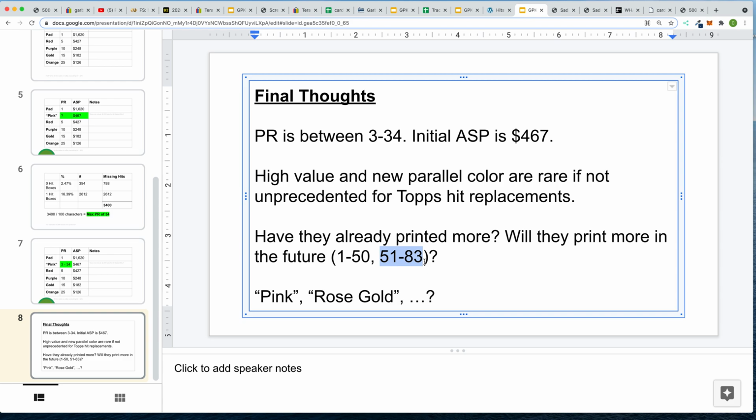Maybe there will be more of these given away in the future for other missing hits that folks receive. So it's very likely, I'd say, that they've printed more. How many more? To be determined. There's no real way of telling that. But let's say, for example, they printed double or triple the number that have already been sent out. That kind of puts you in that 6 or 9 print run range.